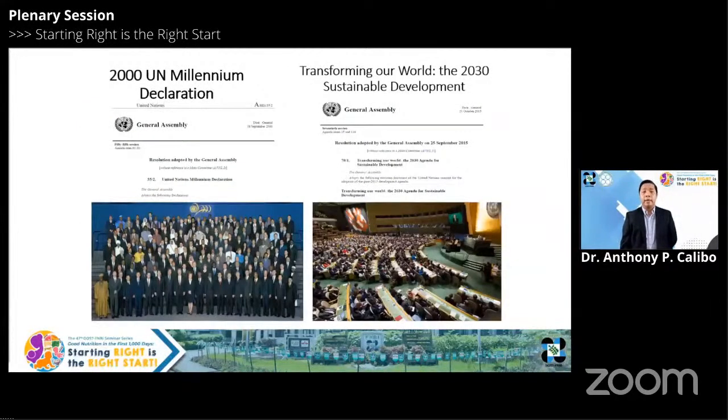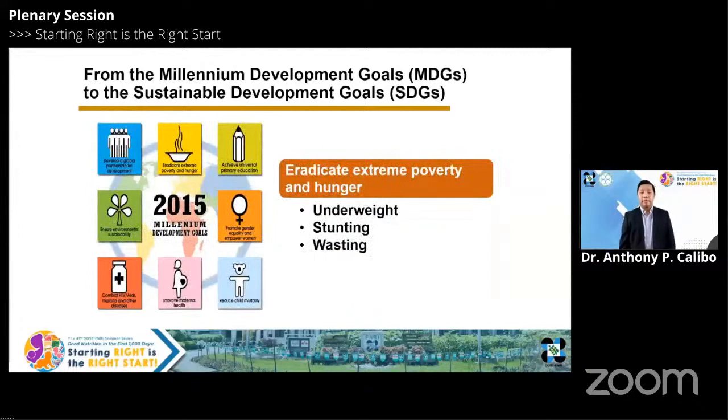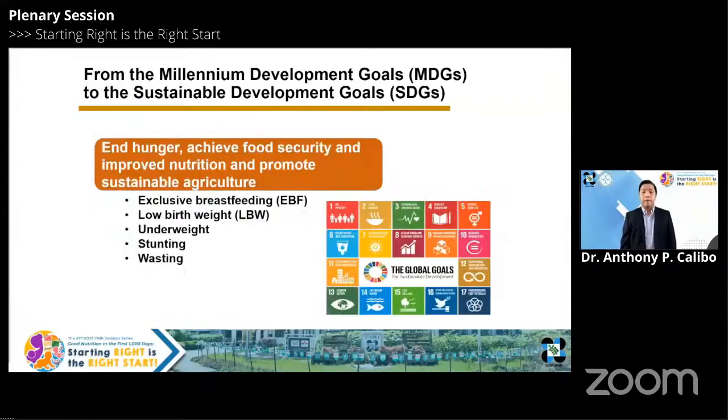In the year 2000, almost 2 decades ago, the United Nations General Assembly declared the United Nations Millennium Declaration, or what has been known as the MDGs. And after 15 years of meeting the MDG deadline, the unfinished agenda was continued in the 2030 Sustainable Development Goals. We know that MDG 4 tackled on reducing childhood mortality, and likewise, this has continued in the Sustainable Development Goals number 2. What does the MDG provide us? To eradicate extreme poverty and hunger, of which underweight, stunting, and wasting in children are to be addressed. This unfinished agenda was continued in the 2030 Sustainable Development Goals.